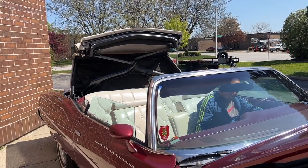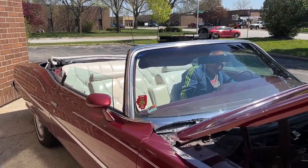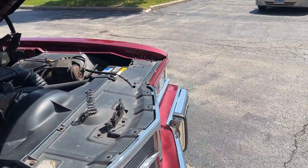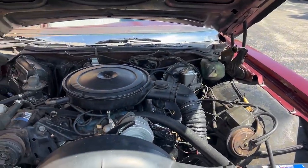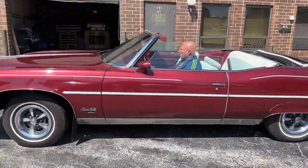Wow, look at that, top frame folds like that. Oh, that's super cool. Yeah, of course. You always do.